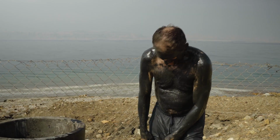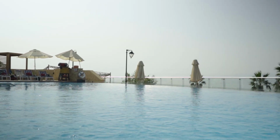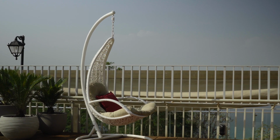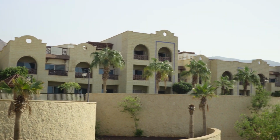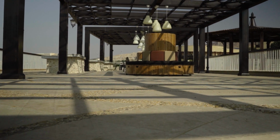Okay, here's the finished product, all mudded up. Now, you don't have to cover yourself up in Dead Sea mud, but you have to admit, I do look pretty good, don't I?